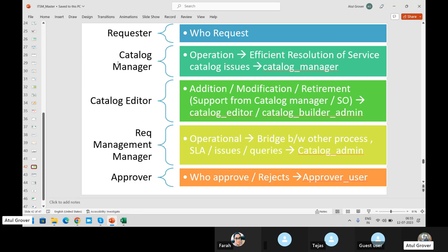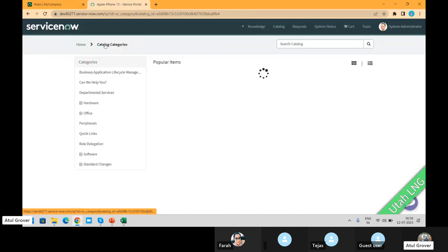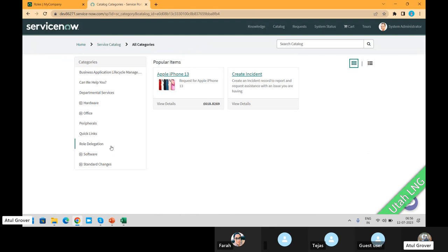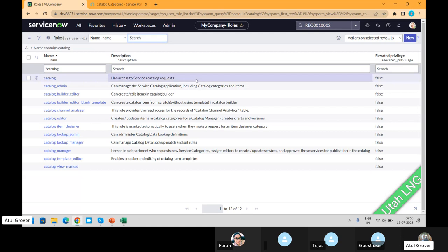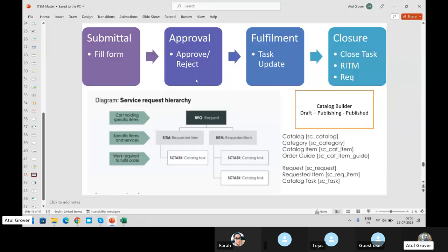Because catalog manager means who can work on this catalog, that what item should come here, what category should come here. Request manager comes when the request gets raised and goes for the fulfillment part. That is what I'm saying. You have to be clear in your mind on these two things. When I say the catalog manager, I'm talking about these four concepts, how to optimize and make effective usage of them. And this thing, request manager.